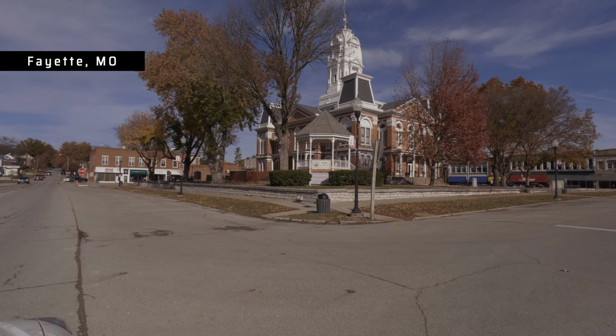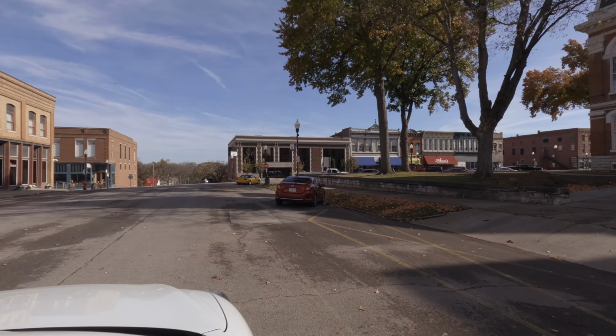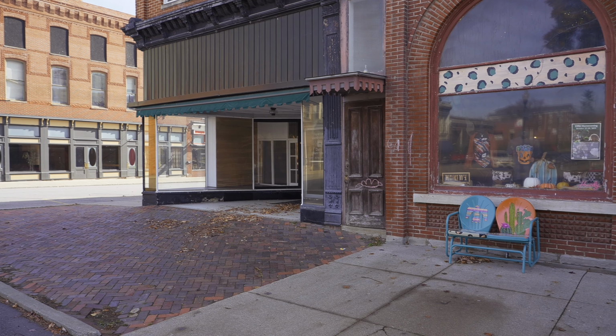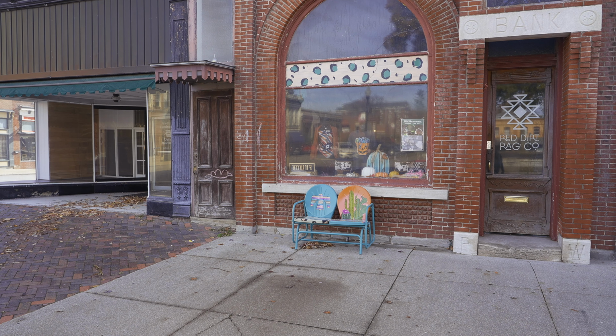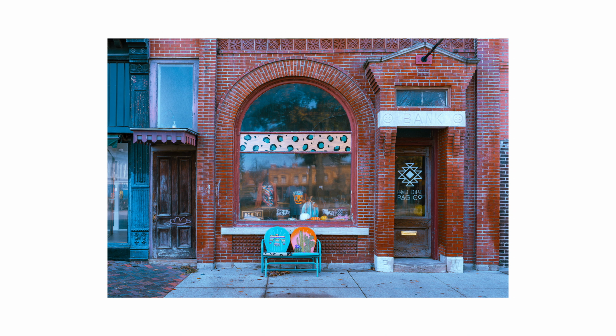Next on the list is Fayette, Missouri. We decide to stop for lunch and walk around the town square that dates back to 1888. The old bank is now the Red Dirt Rag Company, a Western apparel store, with new businesses adopting the old architecture to make it their own.